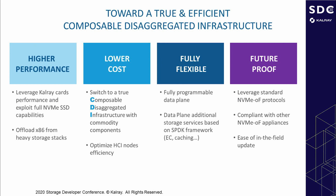It's still fully flexible. We still have a fully programmable data plane, and we are able to open the data plane to allow third parties to have their storage services as required. And finally, we are future-proof because we leverage the standard NVMe over Fabric protocol. We are compliant with other NVMe-oF appliances, and it's easy to update in the field.